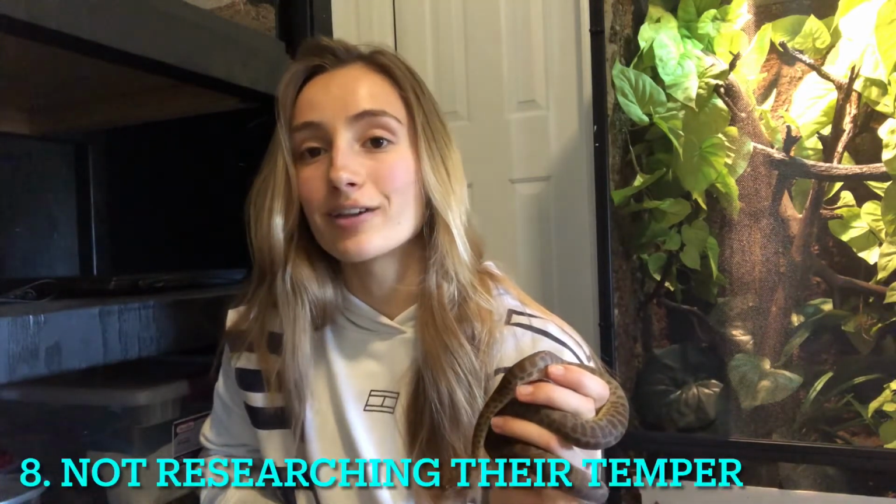So just make sure you understand the adult size and the lifespan, because some snakes, like the children's python right here, can live 30 plus years, or red-tailed boas can live 35 to 45 years. So they have a much longer lifespan than most people realize. So make sure you understand the lifespan of a reptile before taking it home and make sure you can commit to that lifespan.